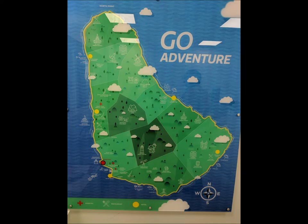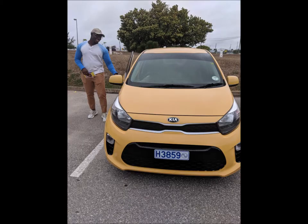But when we landed, we ended up renting a car through Go Adventure, which was the cheapest one. My husband was very, very skeptical because I am very, very cheap, and he thought it would be bad. But we got this awesome, cute little car, and it's yellow. I couldn't complain at all.